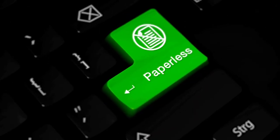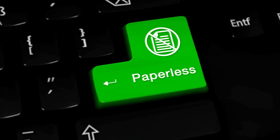And a really good way of reducing paper in your home is to go paperless. We've done that. We've stopped receiving mail for a lot of different things. And have you done that? Have you considered going paperless?